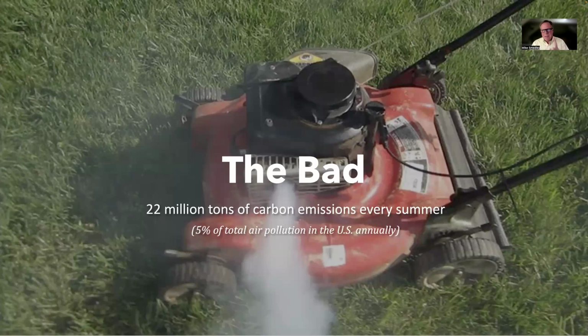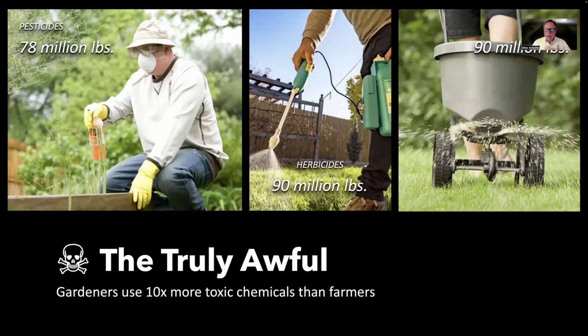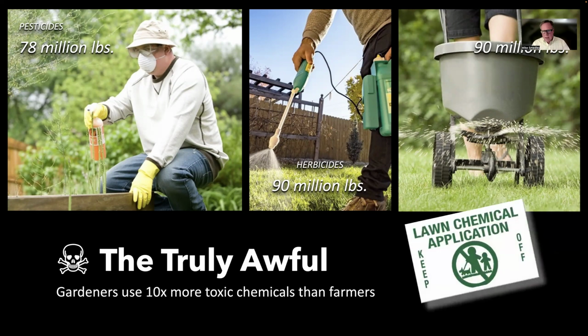But there's something even worse about grass, and that is, as gardeners, we don't do a very good job of stewardship. We apply way too many pesticides. We apply way too many herbicides, and then we want to make it grow better and apply a prodigious amount of fertilizer on our grasses. And so the fact is, we use 10 times more than farmers do to grow this particular crop. And the ironic part about this is that once we apply all these chemicals to create these nice spaces in which we gather, we have to put up warning signs to say keep off the lawn because it's got all these dangerous chemicals on it.